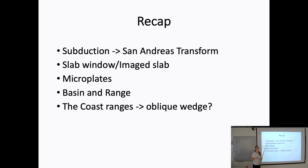I talked about the microplates that people have envisioned. They're fragments of the Farallon that connect to the slab window and abrupt change between subduction and the transform. I mentioned the Basin and Range and the Coast Ranges, with two models for the uplift of the range: a squeezing vise model that relates to the slab window idea, and a wedge model that may be related to subduction.